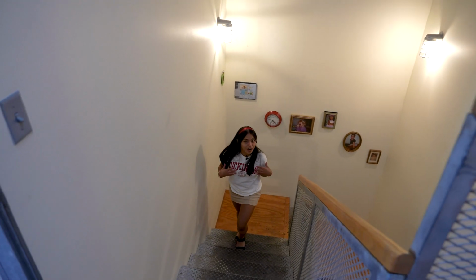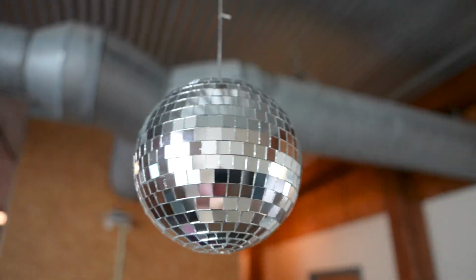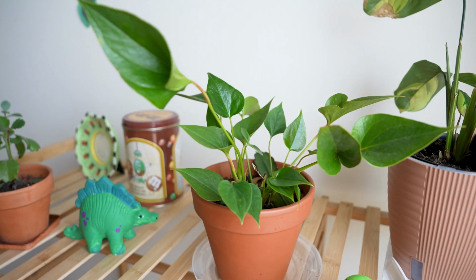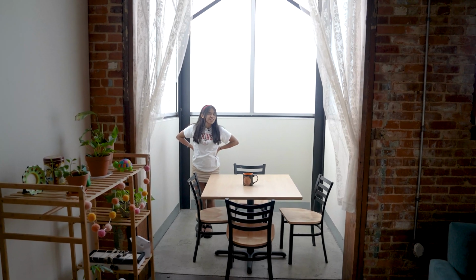Now we're inside my apartment. This apartment has 5 single bedrooms, 2 bathrooms, and I'm gonna show you my favorite part. This is our sunroom, and my roommates and I like to eat here in the mornings and start our day. Let's go talk to one of them now.